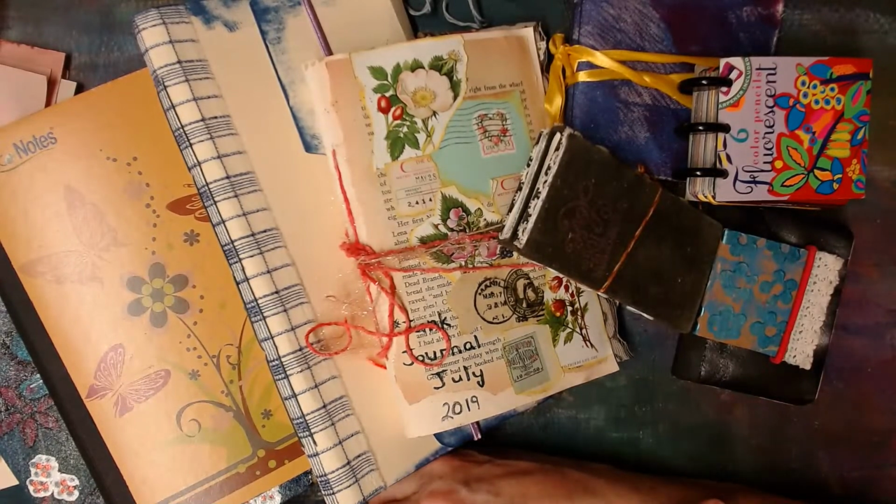We're talking about mini books, and it has been really interesting. I've enjoyed everybody's take on the mini books.